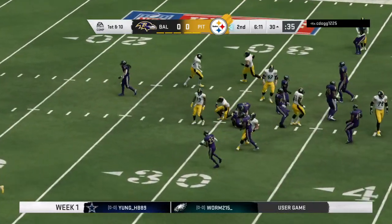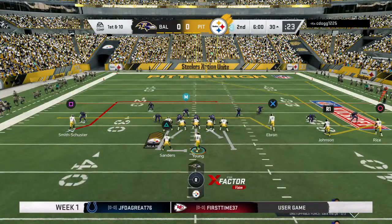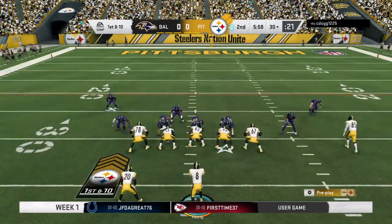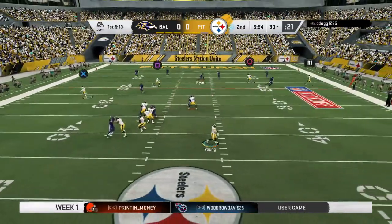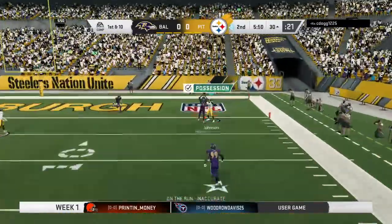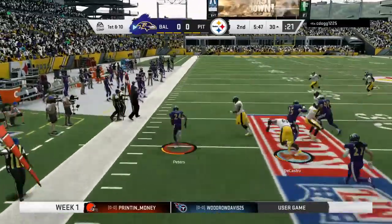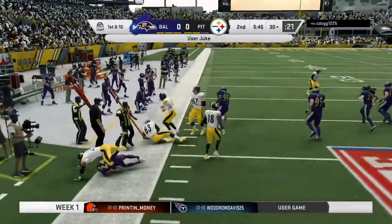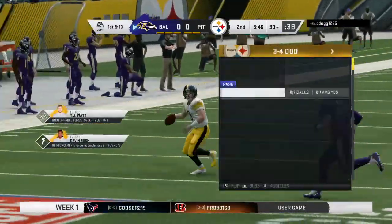So many teams want to throw the ball in this situation nowadays, but I love watching a team that has enough confidence to go ahead and run the football. In that situation, it's almost a tendency breaker. Flush to his right. Looking for Johnson, and it's intercepted. Picked off by the Pro Bowler, Marcus Peters. And he will bring this all the way up to the 30-yard line.